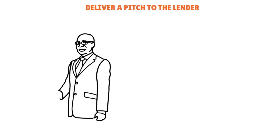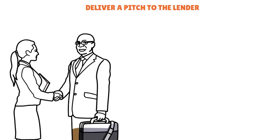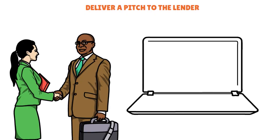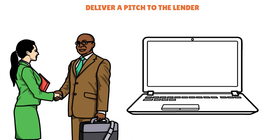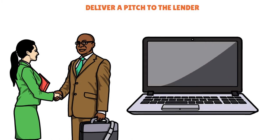Number 5, folks, the fifth and last step in our formula. You need to deliver a pitch to the lender. You need to ask, folks, all the things that I'm talking to you about. Once you have an application, the whole package, do not file online. No. You need to ask the lender's underwriting team to give you an opportunity to pitch to them so you can explain things verbally instead of relying on algorithms to evaluate your application.